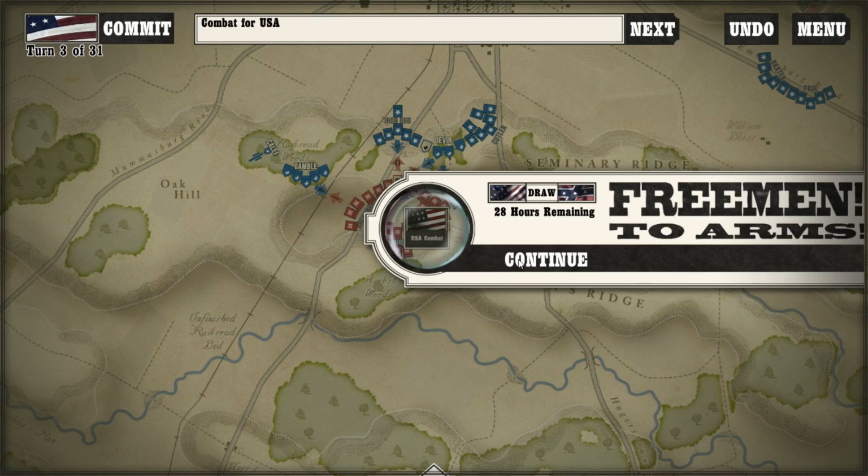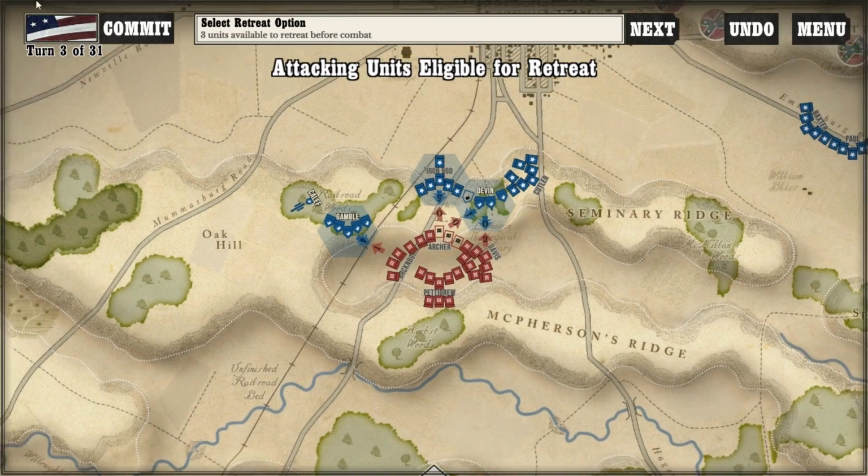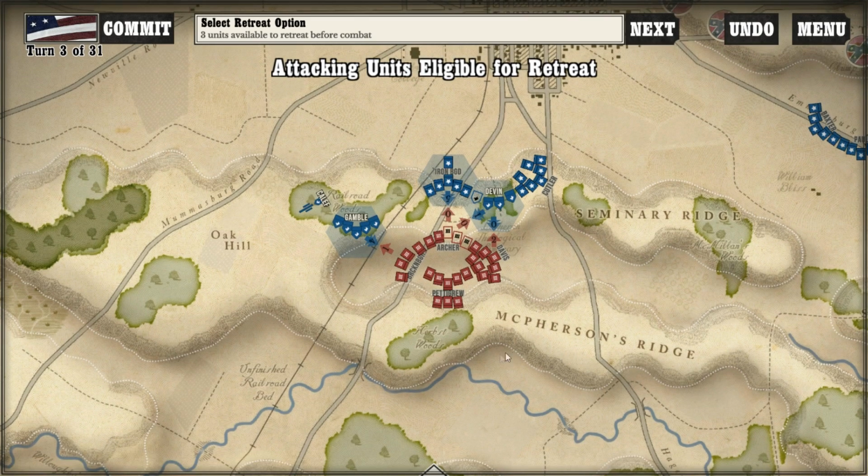All right, so we've got a chance for U.S. combat. So I'm going to go ahead and kind of explain what we're going to see here. First of all, we can see that the first thing that happens when you're in combat is actually artillery. If your artillery can bombard the enemy, you'll be given that option. This artillery obviously doesn't have good line of sight on the enemy, so this battery here is just going to end up doing nothing. We can also choose to retreat.